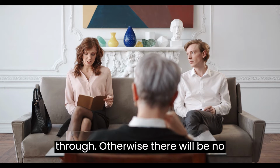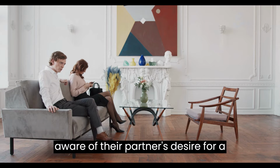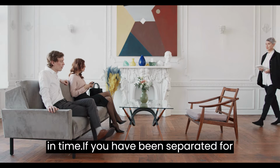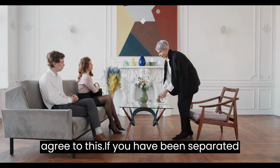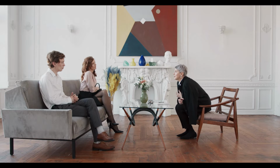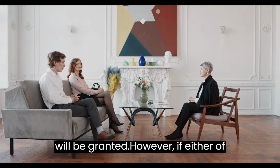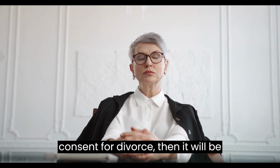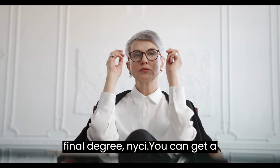Your spouse must agree to the divorce if he or she wants it to go through, otherwise, there will be no proceedings against him or her at all, even though he or she may have been aware of their partner's desire for a divorce for some time before this point in time. If you have been separated for less than 2 years, you can still get a divorce but both parties will have to agree to this. If both parties agree to the divorce, then a decree nisi will be granted. However, if either of the spouses is unwilling to give their consent for divorce, then it will be necessary for them to apply for an interim order before applying for a final decree nisi.